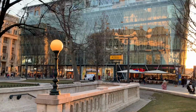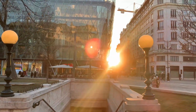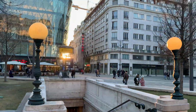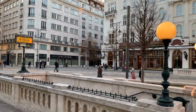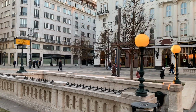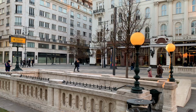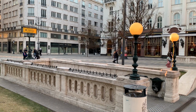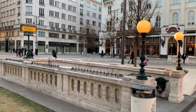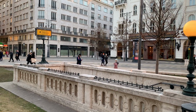Here we can also see the yellow line, the yellow metro, the yellow underground of Budapest, and this is very, very interesting, that this was the first underground, the first metro line in Budapest. It was built in the 19th century, in the 1870s, and this was the second oldest metro line after the one in London.